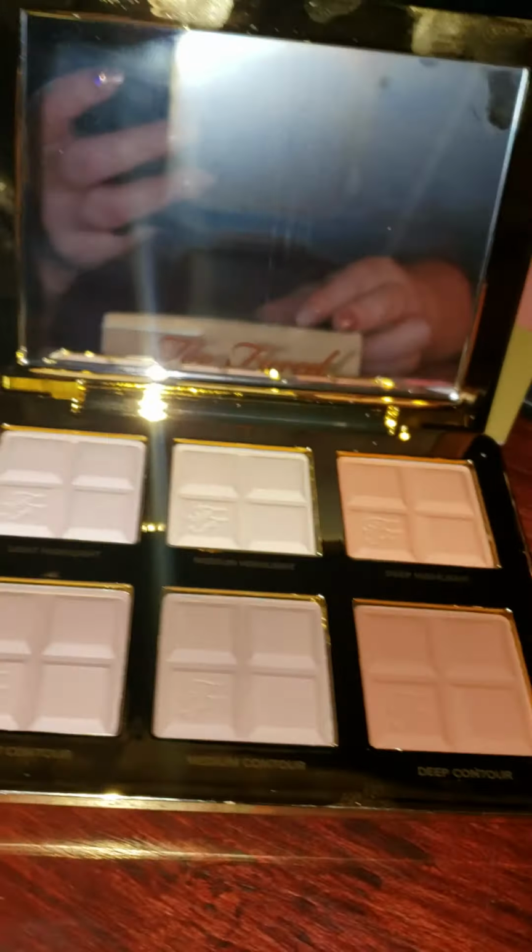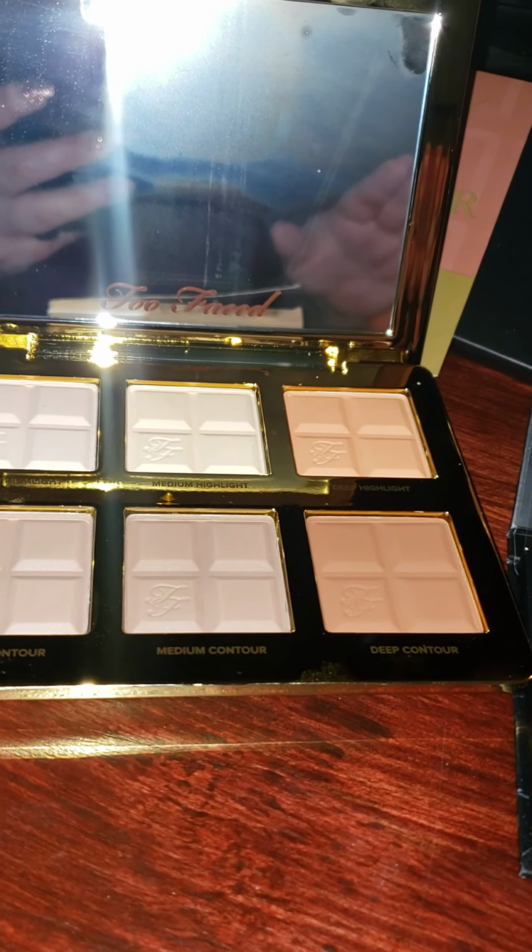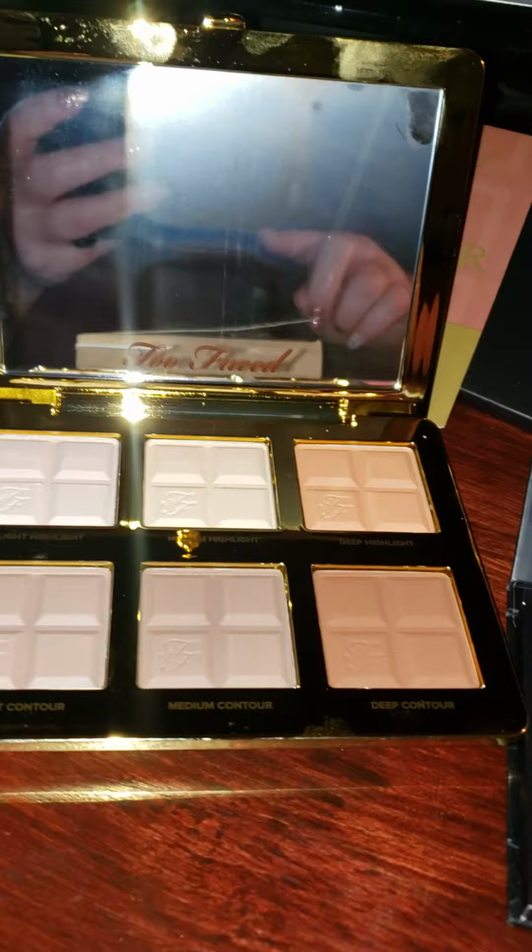So the cocoa contour, we've seen that in the other videos. That is $20, okay? And flat shipping. So if you buy all of these, it's one price of shipping. That's it. So flat shipping, that is still $20.